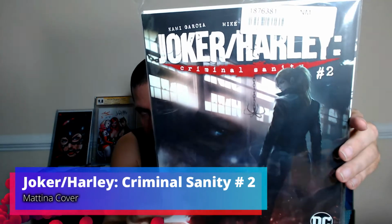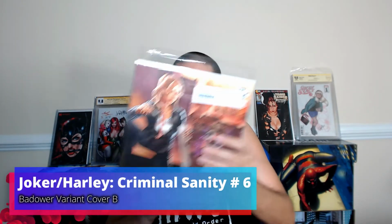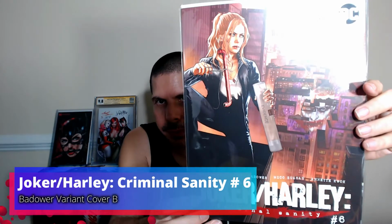Now, trying to fill every issue, every variant of Joker, Harley, Criminal Sanity. To that end, I found number 2, the cover A, and number 6, the cover B. And I'm starting with DC, then I'll go independent, then Marvel. Some of these are Hughes covers.